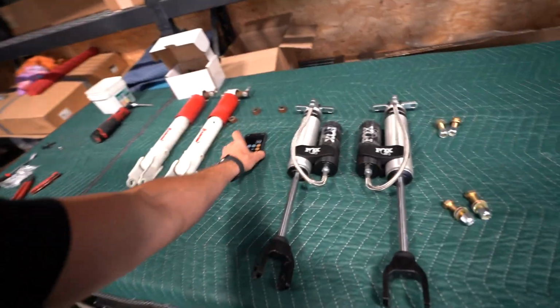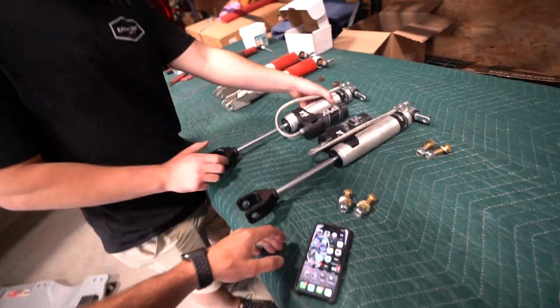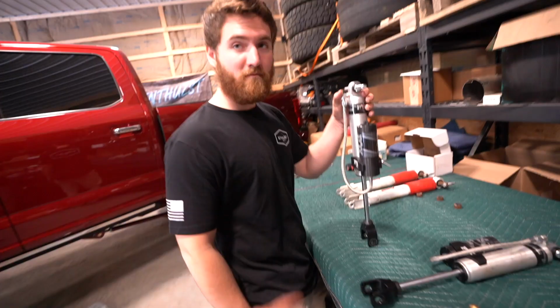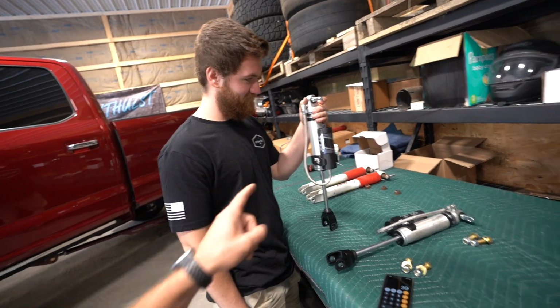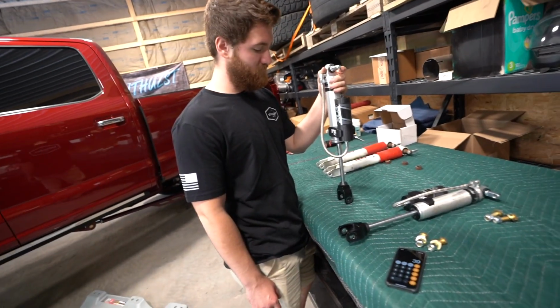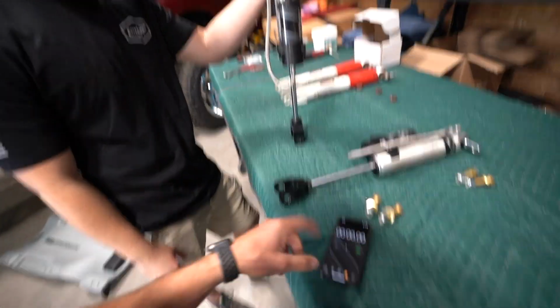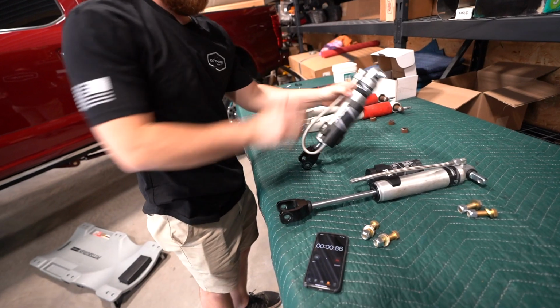And now we're gonna do a comparison to our Fox Shocks. And just to keep our sampling size consistent, we're gonna do the exact same thing. Now, mind you, Jake's gonna have to work a lot harder to compress these. Granted, they are brand new, but I still feel as if the standings would be very similar, even if they had a few thousand miles on them. All right, let's go. You want to compress it, and I'll hit start on the test. Here we go.